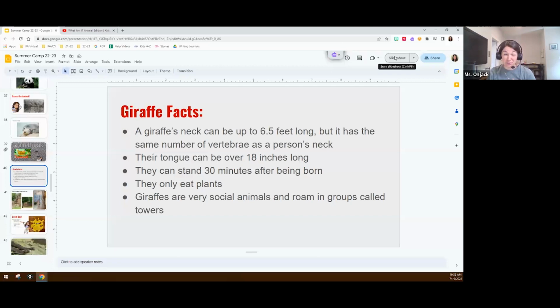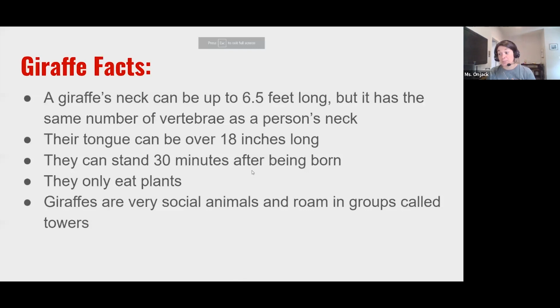They can stand 30 minutes after they are born. So can we do that as humans? Absolutely not, right? We take time. We have to learn how to just move our head first, and then sometimes we roll over as babies. Eventually we start crawling. Then we start standing. It's quite a process for us. But giraffes, it's only 30 minutes and they can stand up. So that's pretty incredible too.